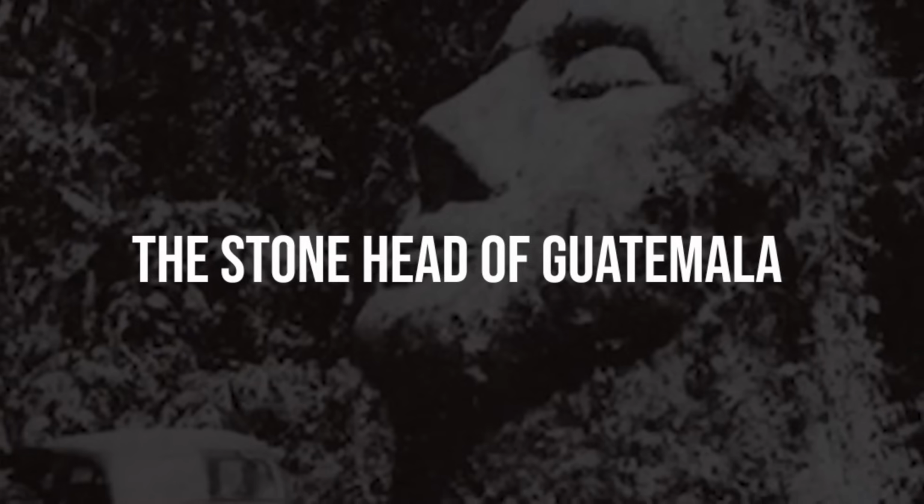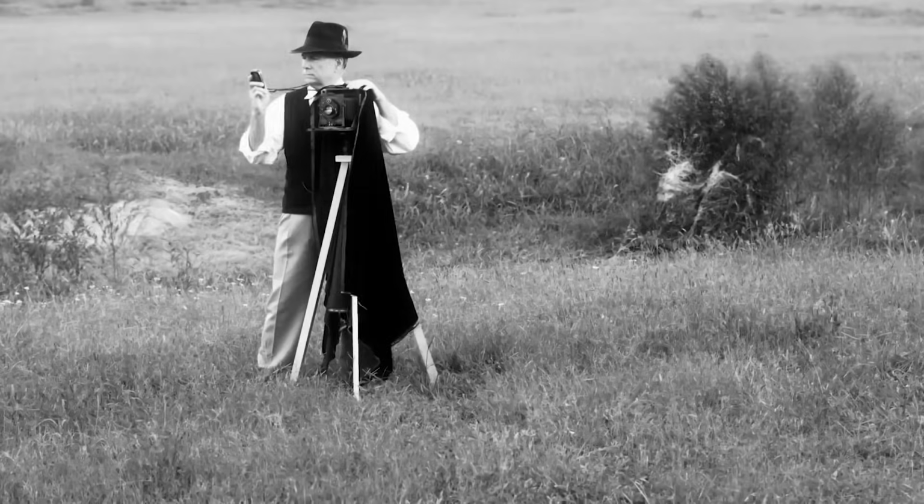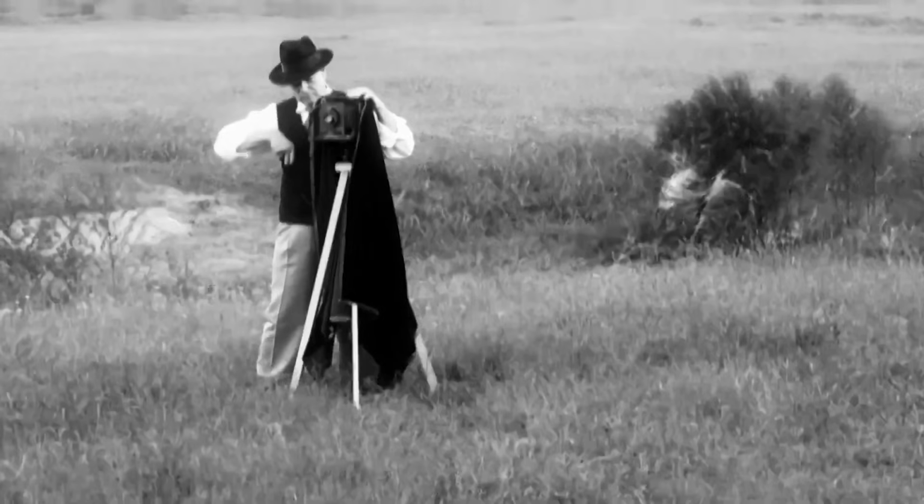The Stone Head of Guatemala. In the dense jungles of Guatemala, a giant stone head was uncovered, its features so strikingly modern that it raised eyebrows across the archaeological world. The Olmec civilization, known for their colossal stone heads, is believed to have created these sculptures. But the stone head of Guatemala takes it to another level.